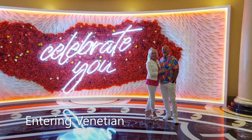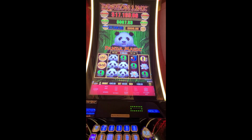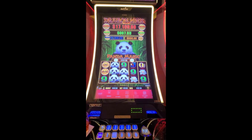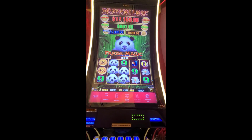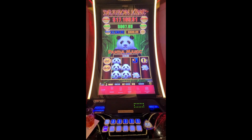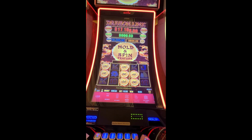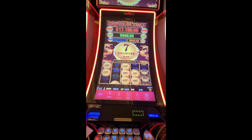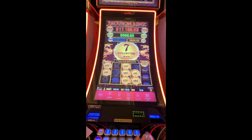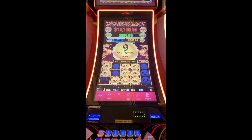Oh well. This should be a good hit on $20 a pull on the $2 denom. See where it lands. 220, not bad. All right, $10 a bet, $2 denom. Let's see how we do on the orbs. Come on, drop one of them. Thank you. Thank you.